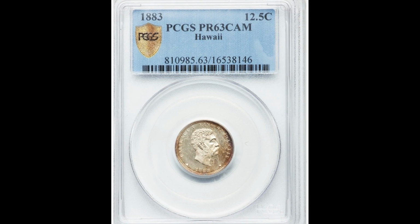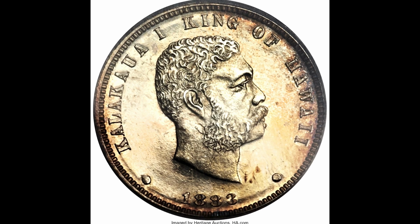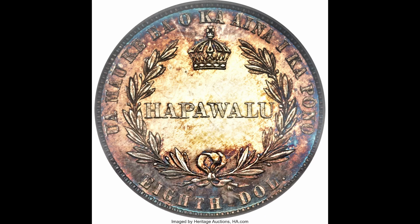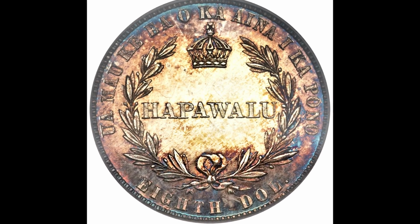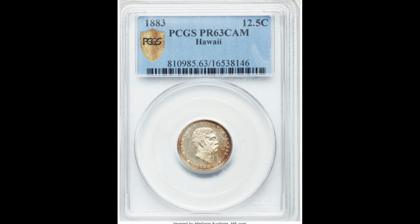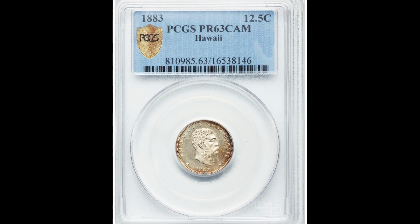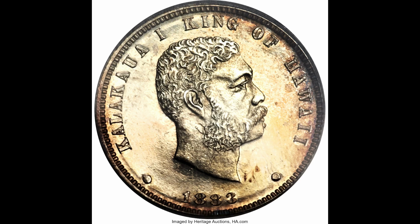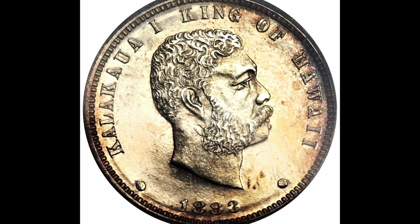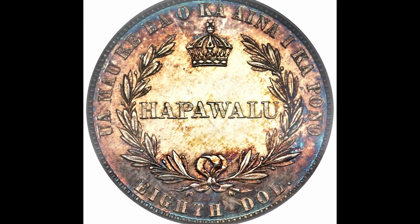It's important to know that even though this is a Kingdom of Hawaii coinage, it was produced at the United States Mint of San Francisco. In this case, there is no S mint mark that we're used to seeing. This coin is considered to be a key issue in the Hawaiian coin series and is highly sought after by both collectors of Hawaiian and world coinage. This is a beautiful piece of history, and that is why it sold for $44,062.